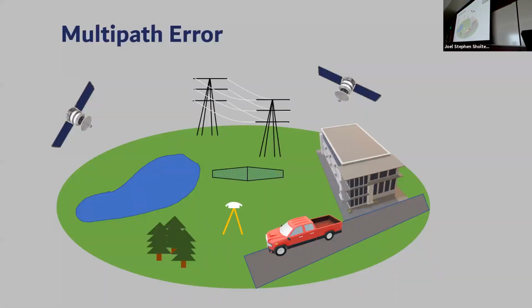So here's just an example of things that can cause multipath error. Here's the direct reception of the signal from the GPS, and here's bouncing off of power line cables, trees, water, buildings, and all these things can cause that error.